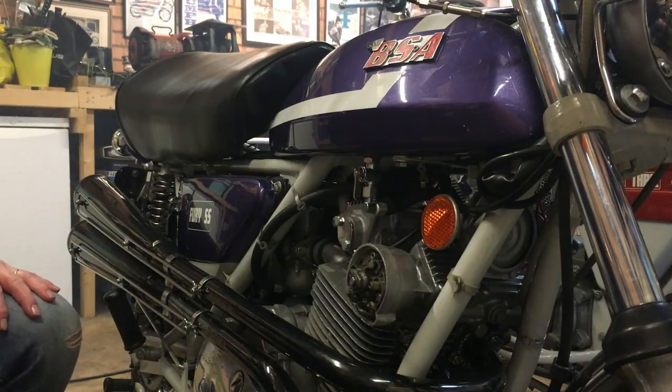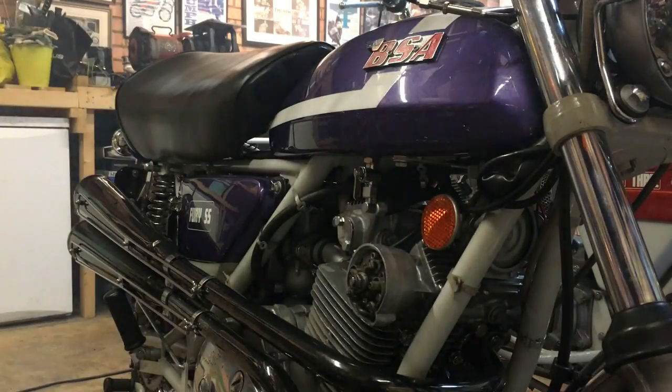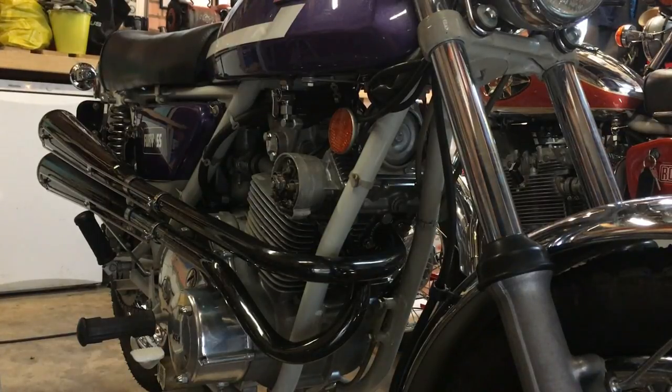Right, let me turn you off, and I'll get it on its main stand, and if necessary on a block, so we get the rear wheel off the ground. Right, I think we're all set to go. So it's on its main stand, chocked up.